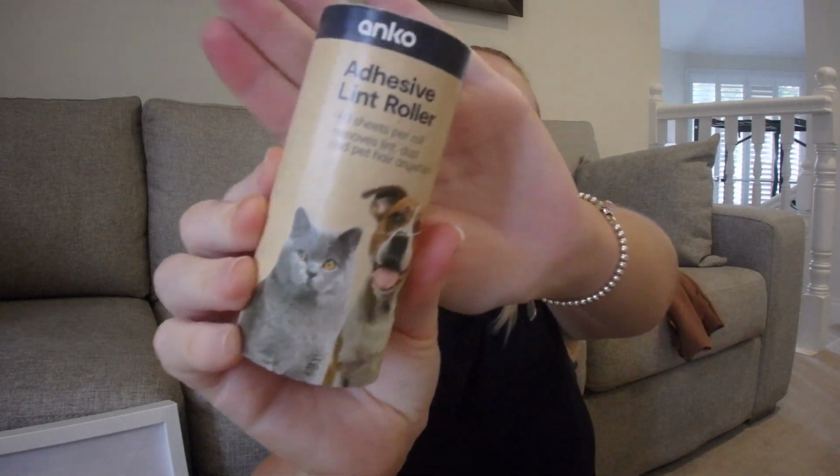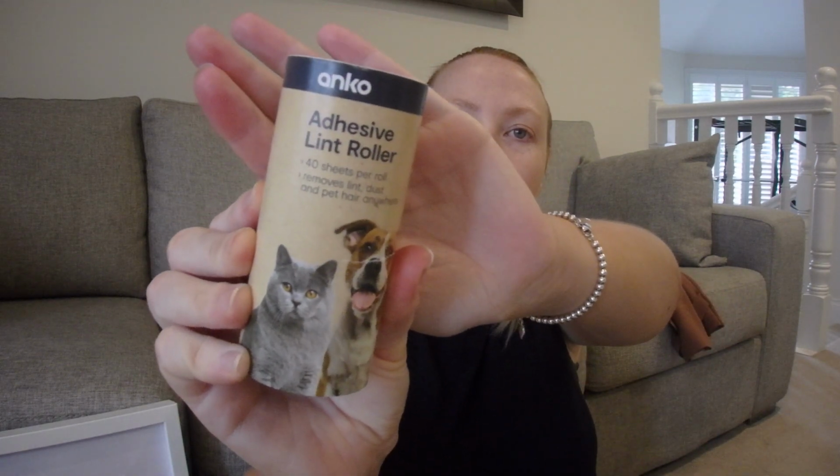So starting with super boring, I picked up another lint roller. So if you are looking for lint rollers, these are in the pet section. That is my biggest tip. Check the pet section, because I walked around the store for so long and then found them there. So I think this is around $1.50. Again, this is a very random haul.